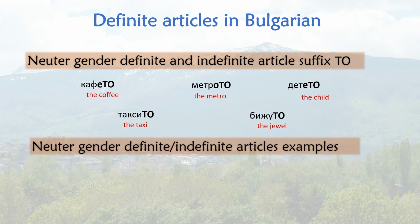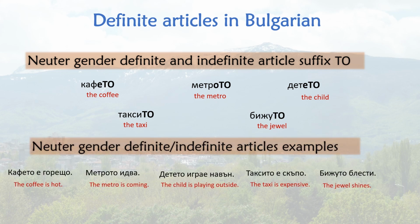And some examples within sentences: café to е горещо, метро то идва, дете то играе навън, такси то е скъпо, bijou то блести. And that's a wrap.